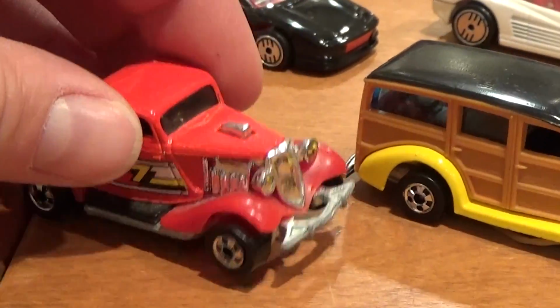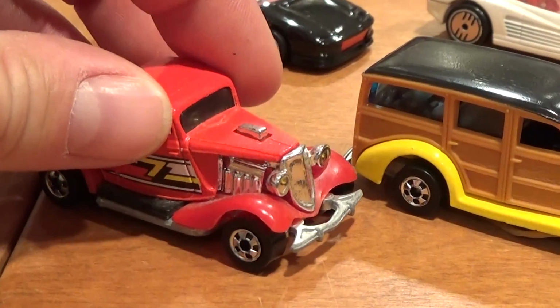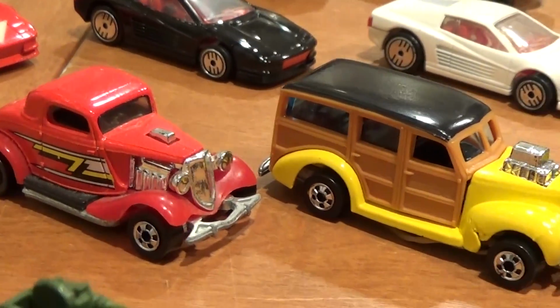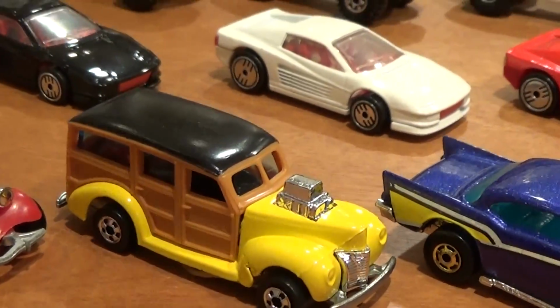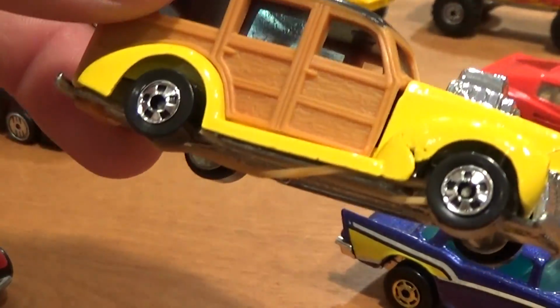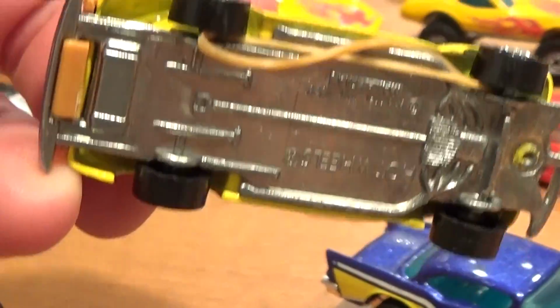It is not a high raker. In fact, there are no high rakers in 1987 whatsoever, which is new, because up until 1986, they were all over the place. So the 40s Woody, it's got an elastic wrapped around the wheel for some reason. I'm going to have to take that off.